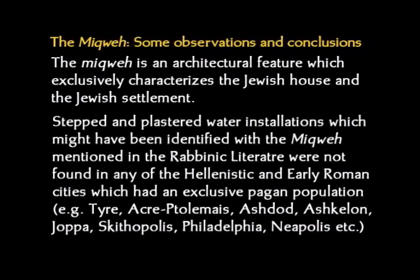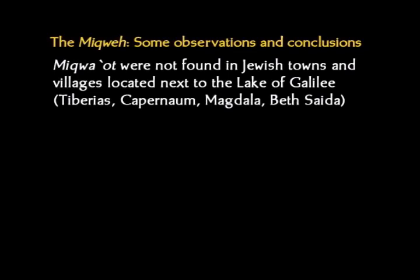And on the other side, they are absent in Jewish settlements which are along the Sea of Galilee. None were found in Capernaum, none found in Magdala, none found in Tiberias or other places, because they were not required there. The Sea of Galilee is actually considered a large mikveh, and this is maybe the reason why they are not found over there.